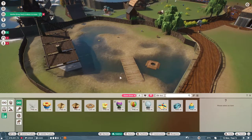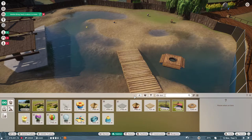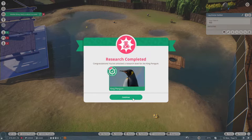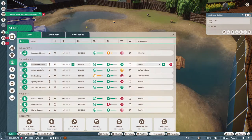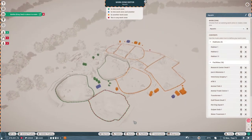Okay. I think that's good. So now what we're gonna do is... Okay, yes, I know. Research complete. Hooray. We're about to add penguins, and they can do penguins. Alright, work zones. We're gonna add it to the aquatic work zone.